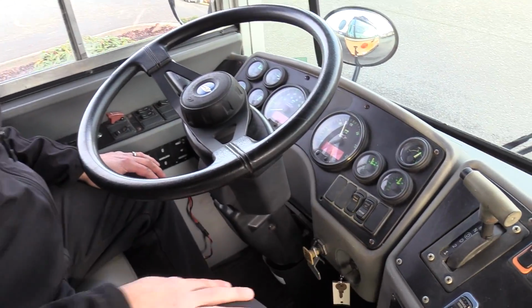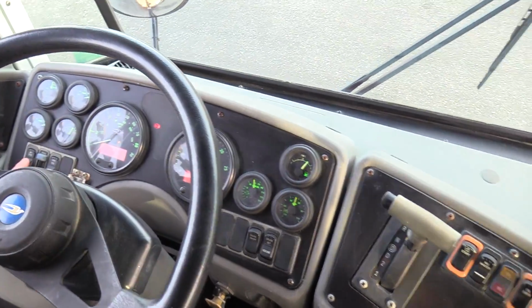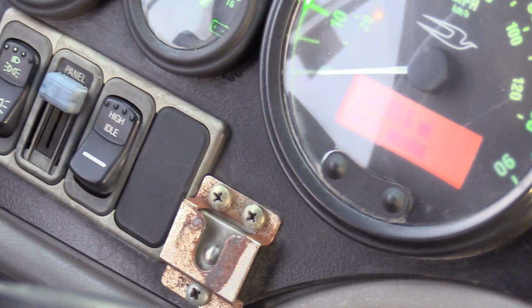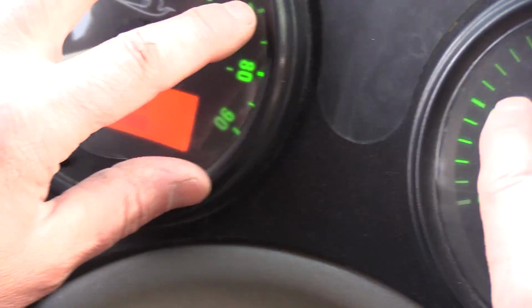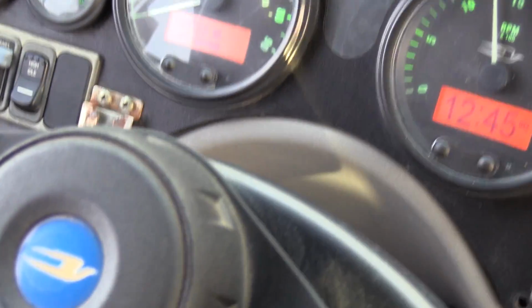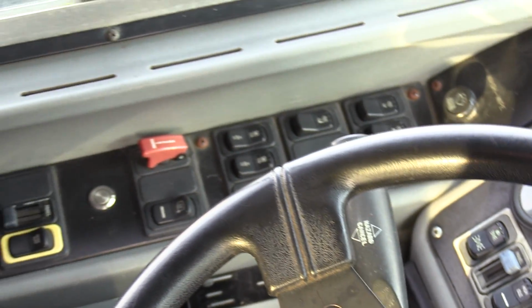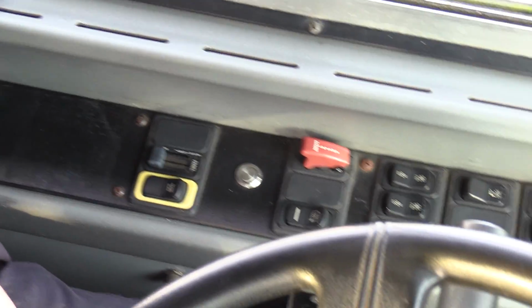Like I said, cruise control. High idle switch over here. Headlight switch. Panel dim switch. All the gauges are looking tip top. I've seen a lot of these Bluebird gauges. They'll get a little smoked out or fogged out or whatever. These are looking good. Check out the mileage. Oh man, 134,000. Mike, that is mere child's play for a Cat C7.